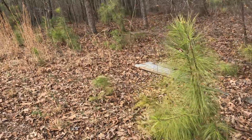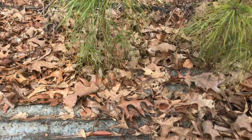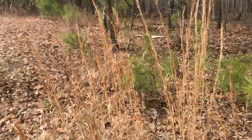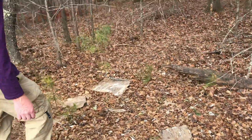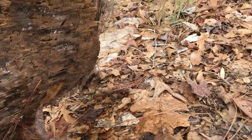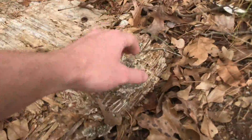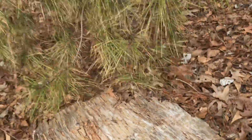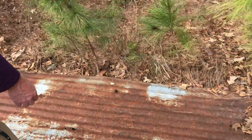Nobody. Look at that. That's ridiculous. It better have a king snake under it. Redback salamander under them. This one had a chipmunk under it last. The best looking pin that's never had a snake under it.